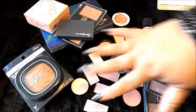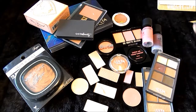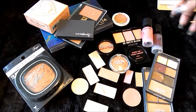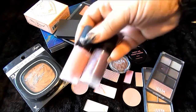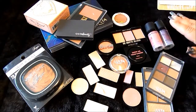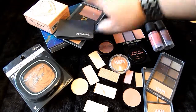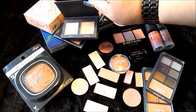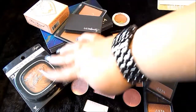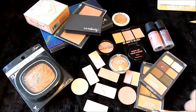Alright, this is my blush collection. In January I had 4 cream blushes. Now I have 2. I know I used one up, but I don't know what happened to the other one. Now for powder blushes, they are in palettes. And most of them are singles, where they come in a few palettes.